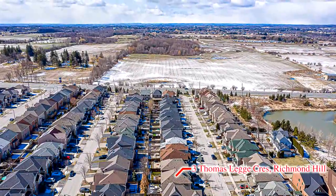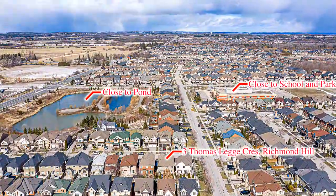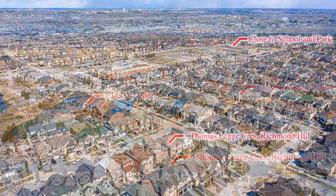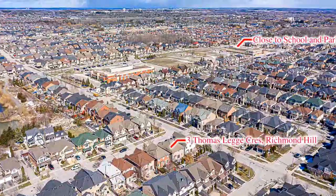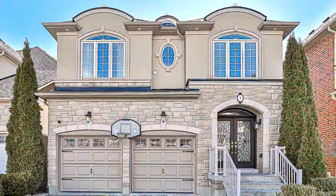The open-concept main floor is a testament to modern design, featuring a 9-foot smooth ceiling adorned with refined wide baseboards, trims, sophisticated crown molding, and strategically placed pot lights that enhance the ambience.